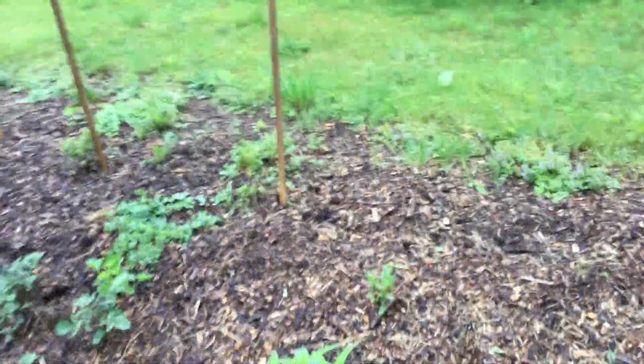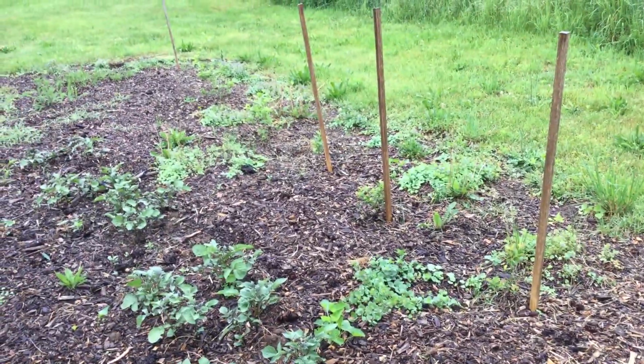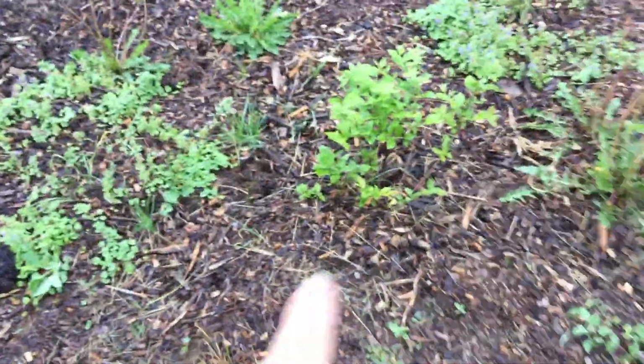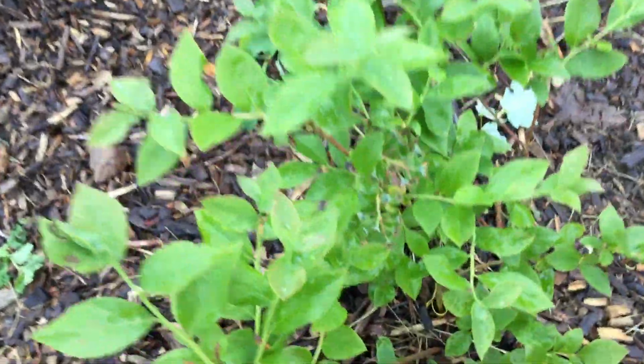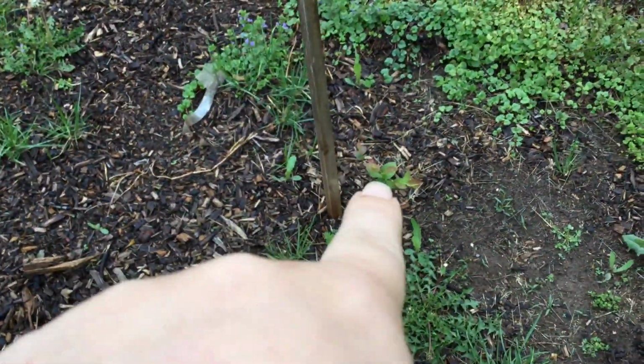And then over here in this weedy mess is actually my blueberry patch. So where these stakes are, and then some of them aren't staked because they're so big, but let me show you. Blueberries, and all different varieties too. Blueberries, which actually have some little blueberries hopefully growing. This is a blueberry. This has got some on it, which is kind of exciting. And then that little one is a blueberry.